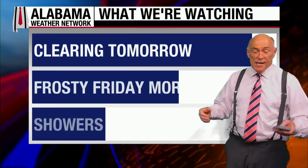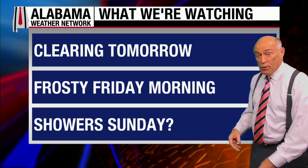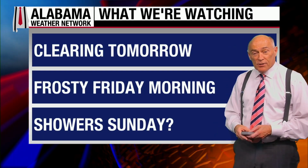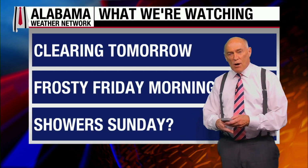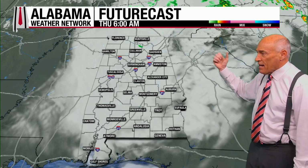The sky should be cloudy as the day begins, with clearing during the course of the afternoon. And then Friday morning, many of the colder pockets over the northern half of the state will likely see some scattered light frost on the ground. Lows in the mid to upper 30s. And we might see a few colder pockets right at the freezing mark. And then Sunday, there might be a few showers returning to the state with another upper feature coming in here. But again, watch the showers gradually fading away, and by midnight, most of them gone.